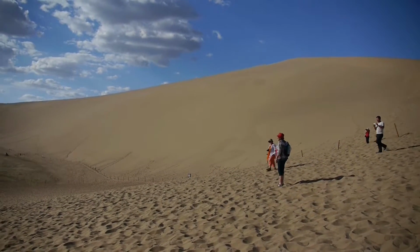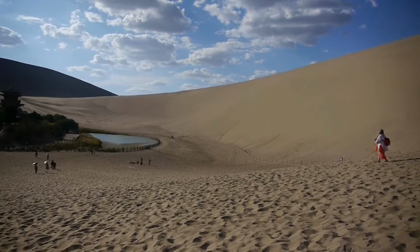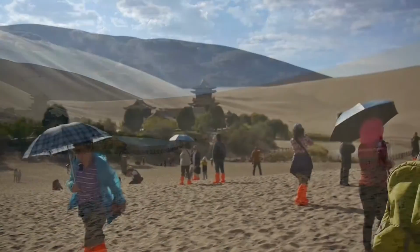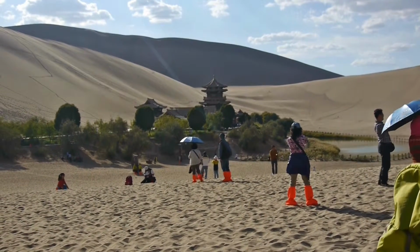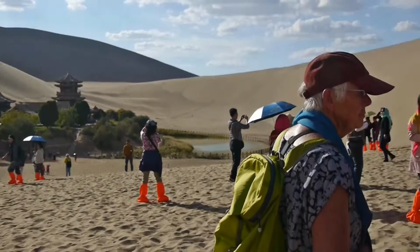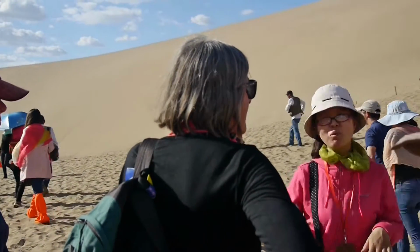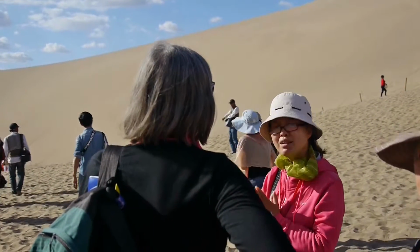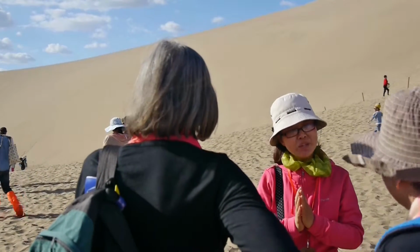Looking down on Crescent Moon Lake, we see that it is in fact crescent shaped. But is it a lake? Surely it's not large enough to hold that name. In fact, the freshwater springs only form a pond 218 meters long by 54 meters wide, and the average depth is only about a meter. So it's not quite what you perhaps would expect.